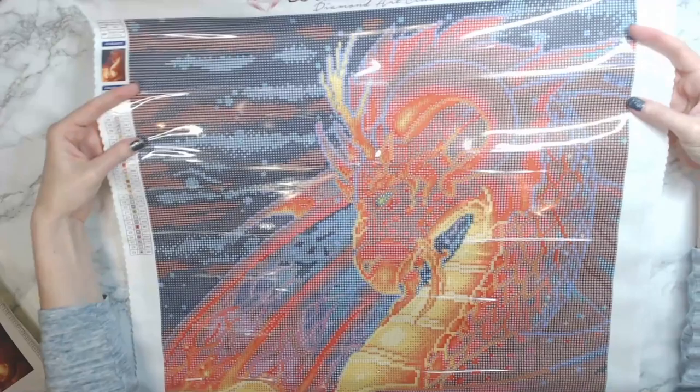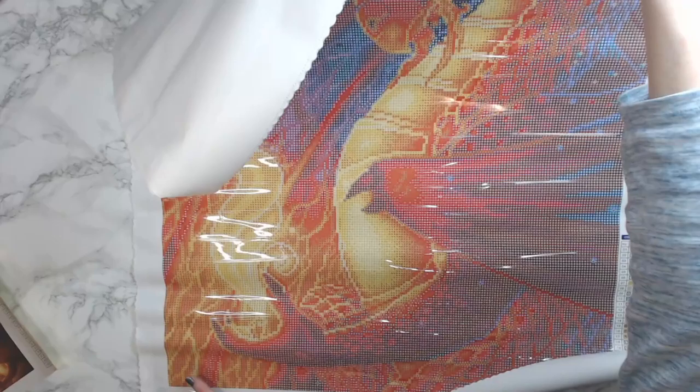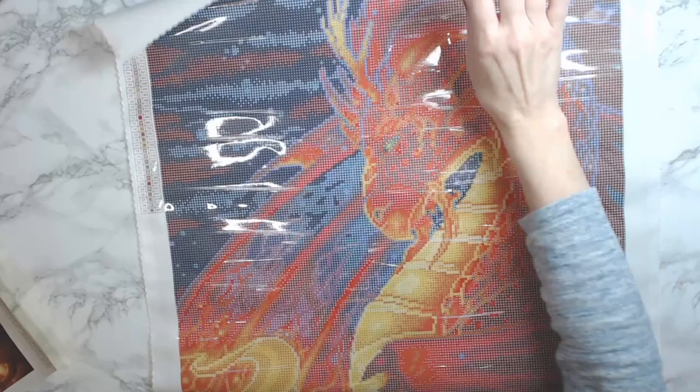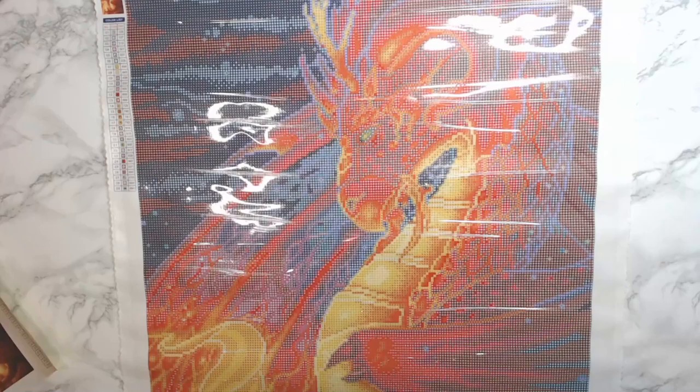Oh my goodness, beautiful. Look at all of that red and orange. Holy cow, holy cow. Oh my gosh, I'm so sorry for the glare. Okay, we're just gonna leave it like this for right now. Oh my gosh. This is amazing. I'm just like, wah.